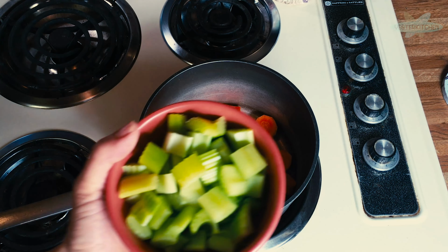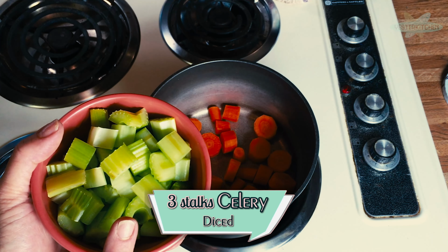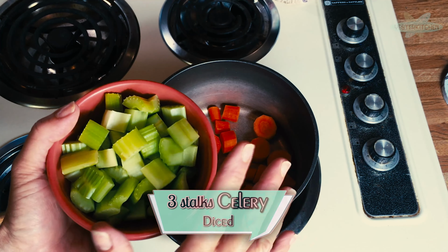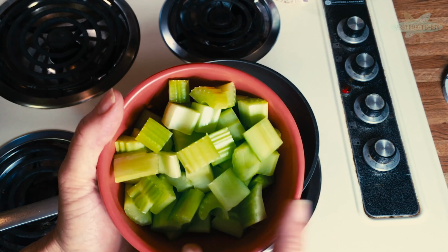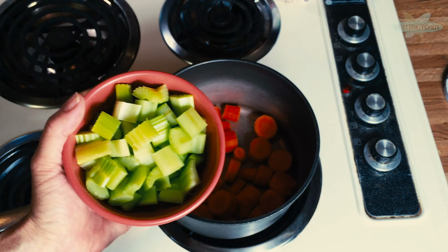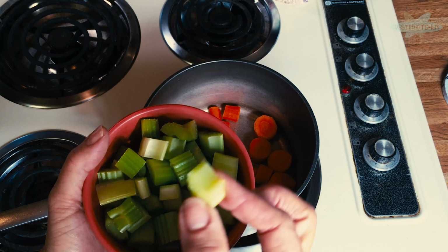The recipe does call for 3 stalks of celery, and I am using 3 stalks of celery. I just wanted to fill it up with vegetables more, so it really is customizable. Anyway, 3 stalks of celery. What I do is I took the whole stalk, I sliced it down the center, and then I cut it into little pieces.